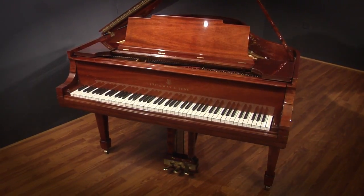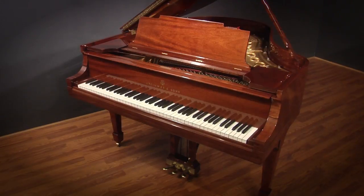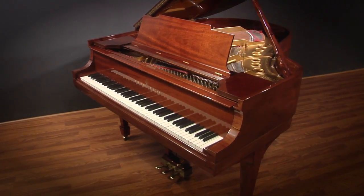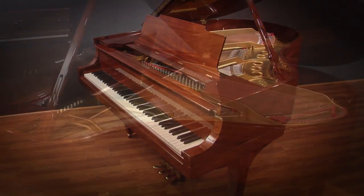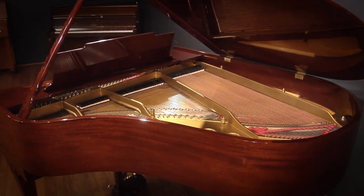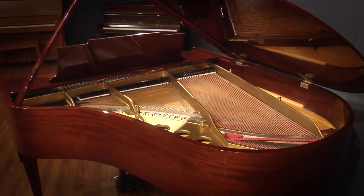It has a restored, high polished mahogany cabinet and restored interior as well, with new strings and tuning pins. The family that previously owned the piano also added an entirely new Steinway action approximately 9 years ago, with Steinway whippens, hammers, shanks, and flanges to ensure a very good playing experience.